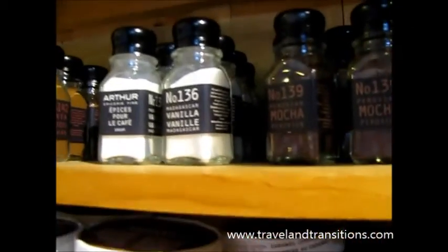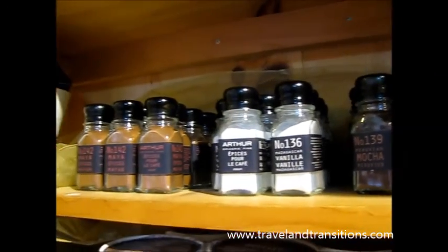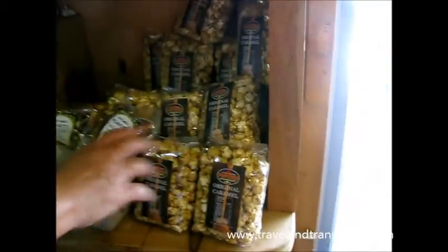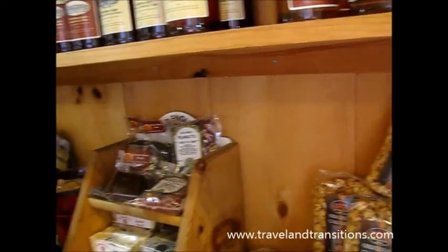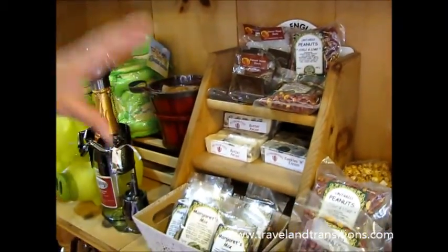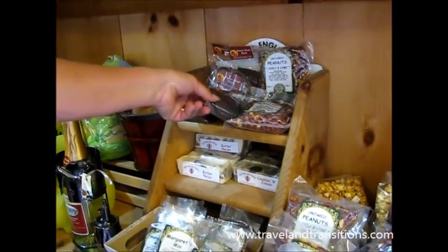What's this here? Those are seasonings for coffee. Seasonings for coffee? Yeah, we'll shake it on. You've got the vanilla, you've got the mocha flavoring, and the Mayan spice flavoring, which is a little interesting. Wow, isn't that different. And then we have a local popcorn company. All different kinds of popcorn. Right now we just have the caramel in, but we bring the apple in the fall. Lovely. And there's a local fudge maker that we bring in. And again, here's some more of the local chocolate.